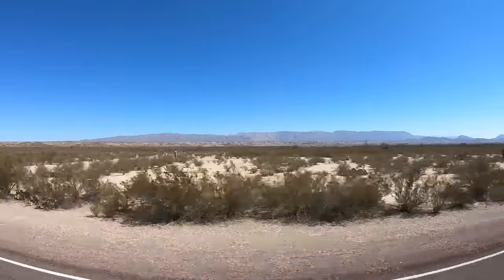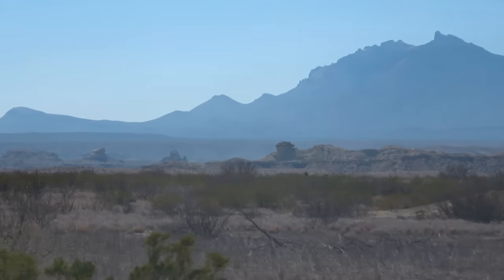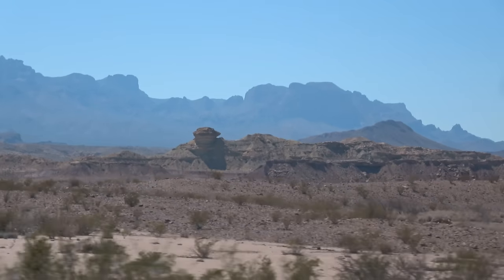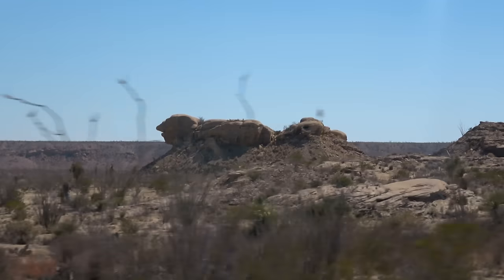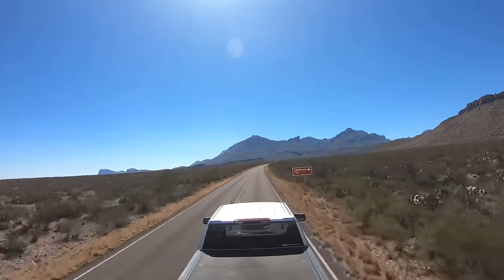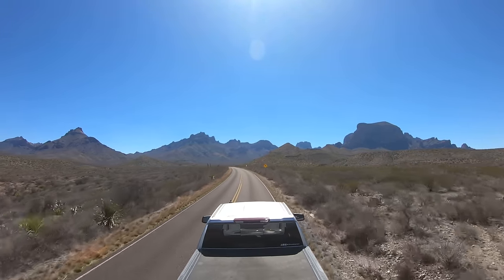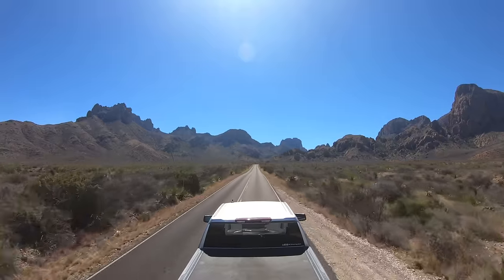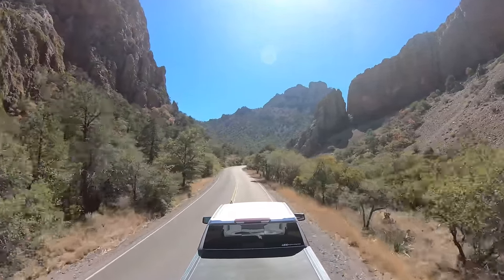Chisos Basin, which is the campground we're going to first, most of the sites are really small. The farther south we go, the more interesting the rock formations we see along the way. Those are the Chisos Mountains coming up ahead. This road, by the way, is not recommended for trailers over 20 feet or RVs over 24 because of a couple of sharp hairpin turns coming up ahead. We are just a few inches over the mark, but I think it's gonna be okay.